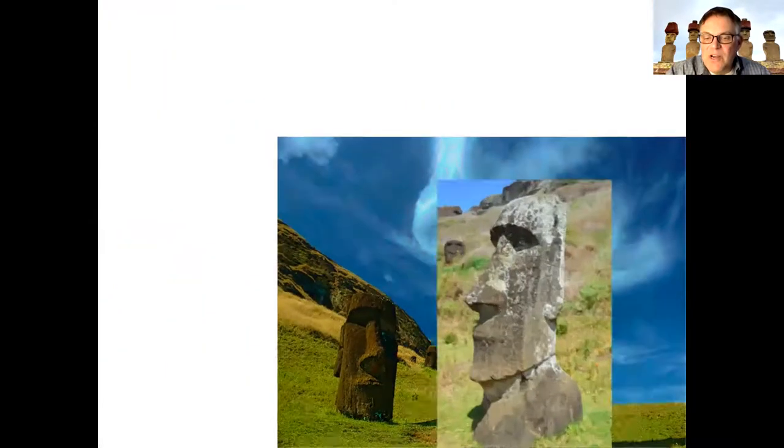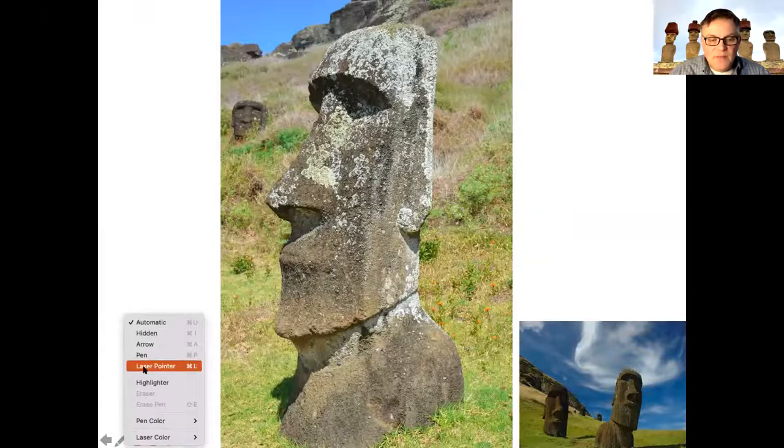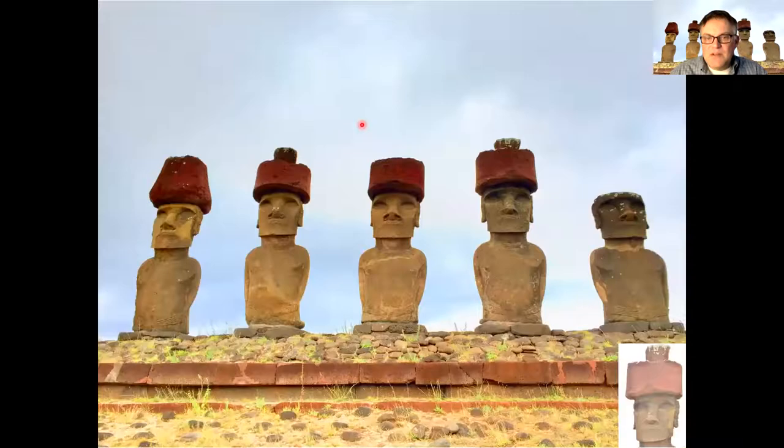When we look at the quarry, which is known as Rano Raraku, a quarry where the statues are carved, statues have a curious shape. When you look over here, there are no eyes here. It's as though the eyes are closed. You just see an indentation where the eyes would be. So right there, sort of interesting things.